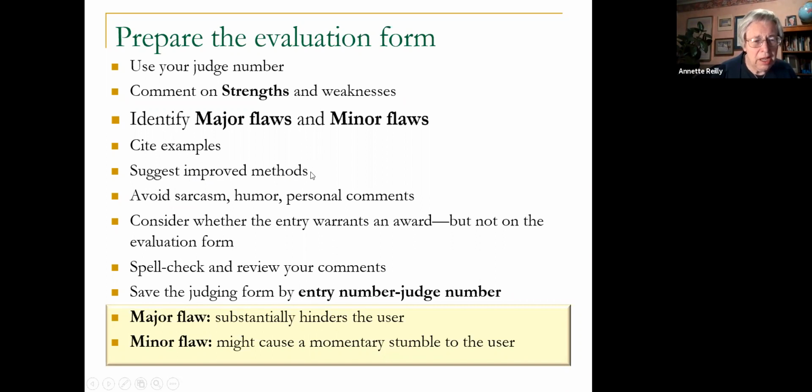Suggesting improvements. There is no one perfect right communication solution for anything. So if you are convinced that the only way to present something is to use Garamond with symbols, and this person uses Cambria and no symbols, you're not going to like it. It's going to be hard to judge in that situation. But if you can point out an improvement as one possible solution that might have worked differently without saying, why didn't you, or you should have, then it will work better.